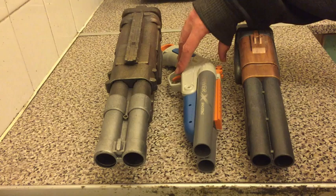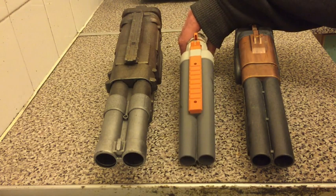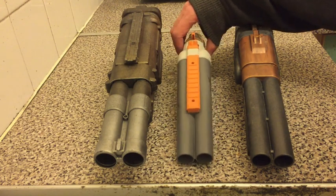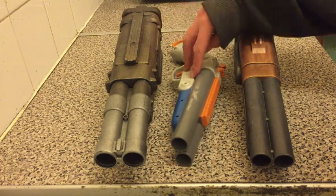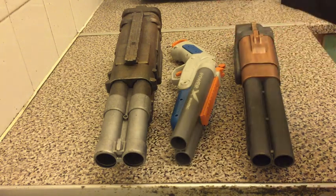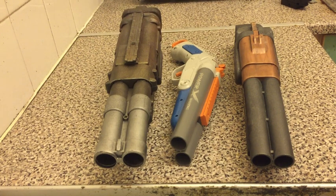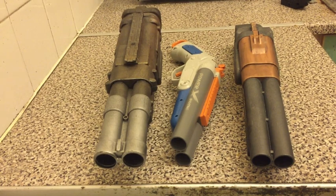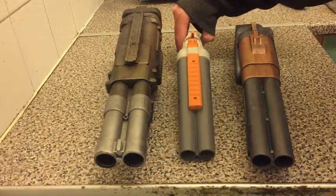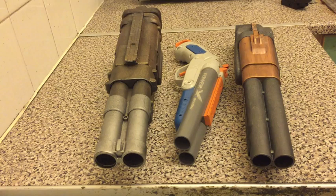So anyone out there who wants to do a review of this one, don't try and make it stand up like that. It doesn't work, you are wasting your time. Just lay it down flat. Don't waste everyone's time by trying to put it upright like these two. There, I've just saved you the trouble. I've just saved 10 minutes of your life.